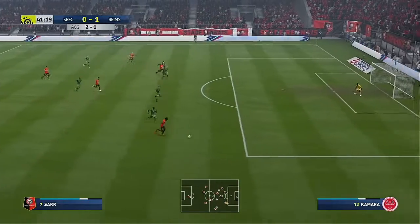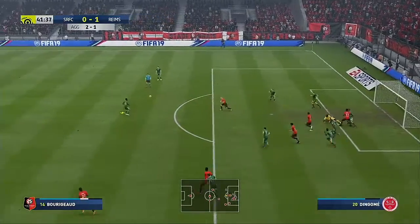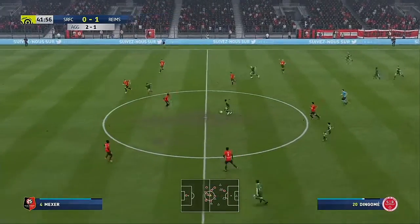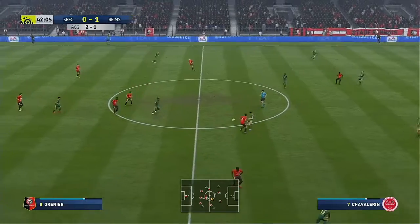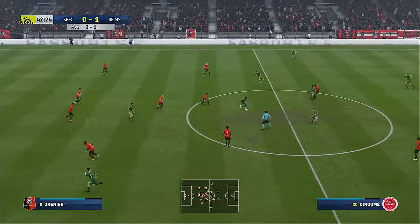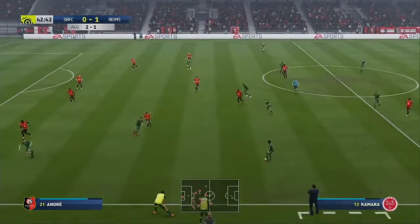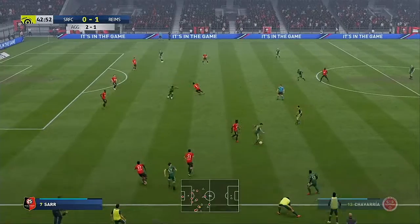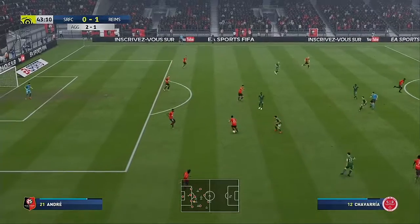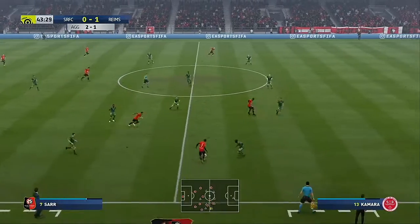Lovely, incisive pass. Just the keeper to beat. Good cross into the near post. Defended well. Goalkeeper opts to punch. Xavier Chavalerin. Romão. Camara. And they're looking good when they get the ball out wide, as they've done here. Xavier Chavalerin. And that's a turnover to the opposition. Ben Arfa.